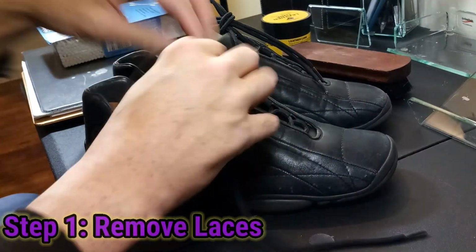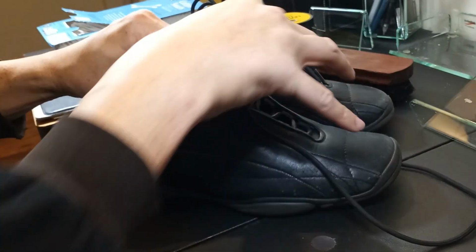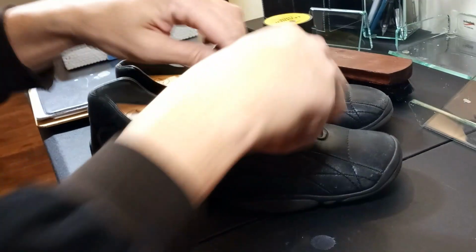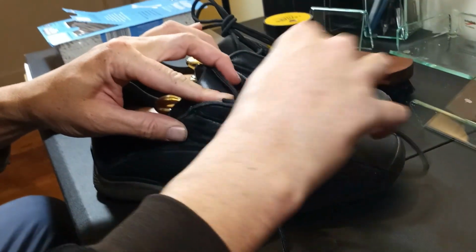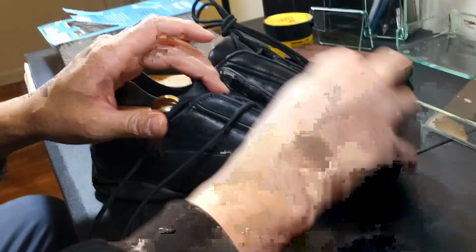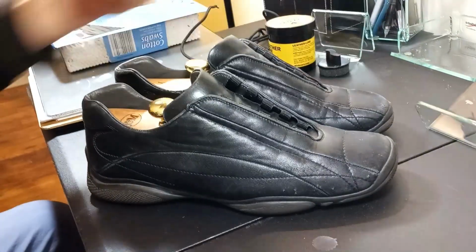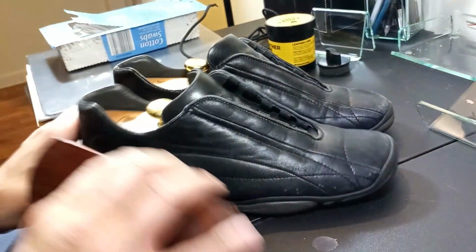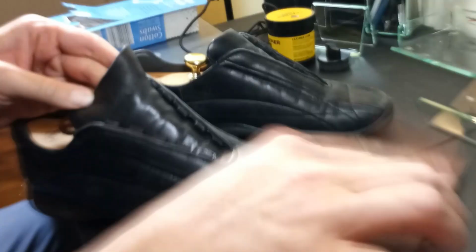Alright, so first what you want to do is we're going to undo these laces. You can really tell that these are premium laces, so I definitely think these are 100% genuine. I think I've sold Pradas before. I think I sold two Pradas before, and they sell quick. They sell for good money. Alright, take a brush and we're going to brush off all of that dust.